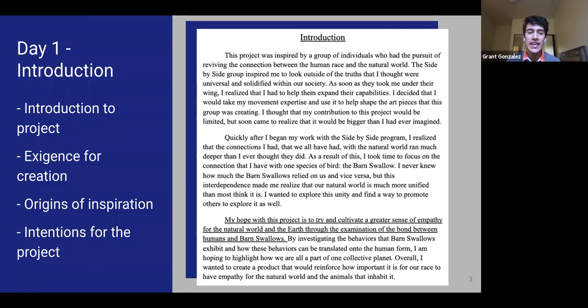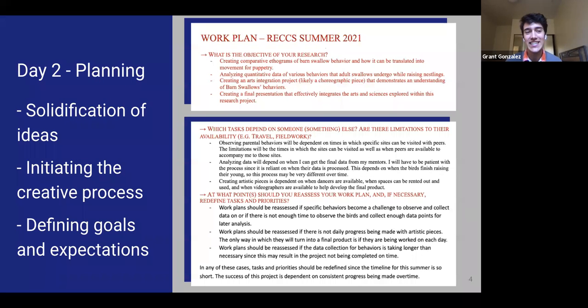So my project just began with a really fascinating world that Rebecca J. Safran, the leader of the lab that I was working with, pushed me into. It's a side-by-side program that combines artistic expression with science and encourages young women and gender non-conforming individuals into STEM fields by helping them conduct research and translate it into art pieces. So my goal was to create more empathy for the natural world by analyzing the relationship between barn swallows and humans. Go to the next slide.